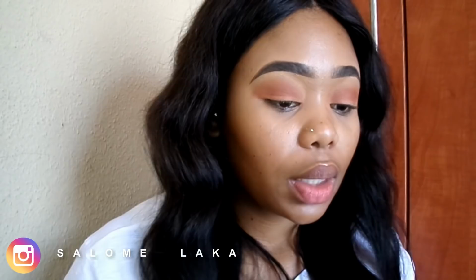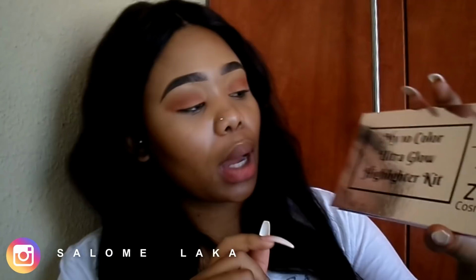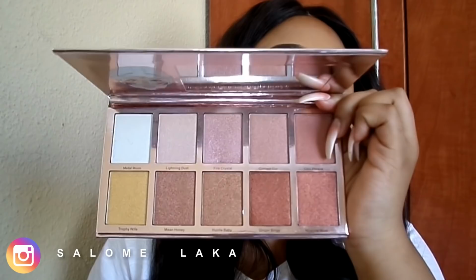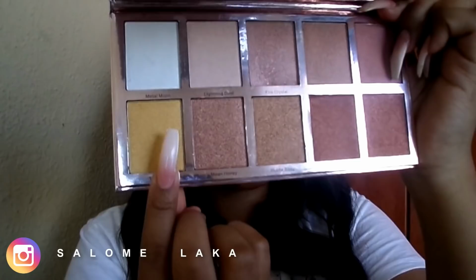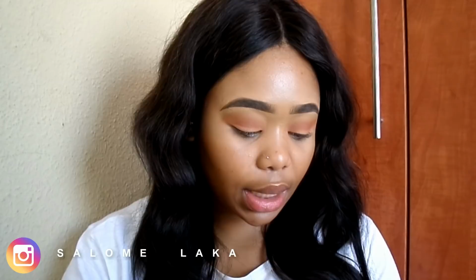Next up, I'm going to be using my xoxo cosmetics 10 color ultra glow highlighter kit, and we are going to add a shimmery vibe to my look. So these are the colors, you guys. I'm gonna go into this yellow glowy. Try applying the highlighter shade without any setting spray or anything like that.